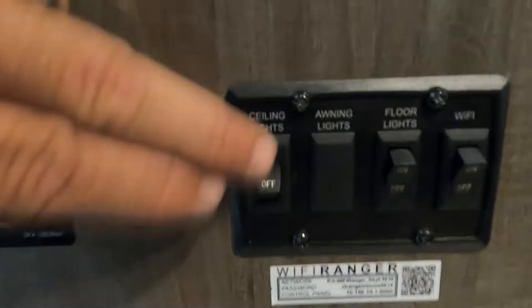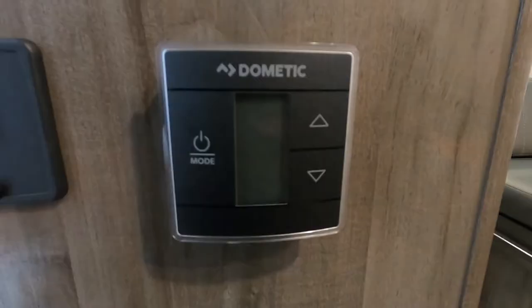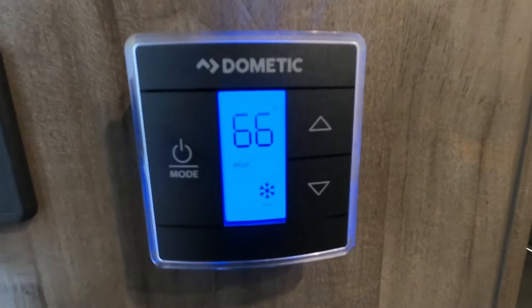To the right of that, I'll start below that, is our ceiling lights, flood lights, your Wi-Fi extender. Turn that on, and there's your password for that. That'll allow you to pick up the camp's Wi-Fi way at the back of the campsite. Up above this is our thermostat. Turn that on. Let's go straight to the AC.